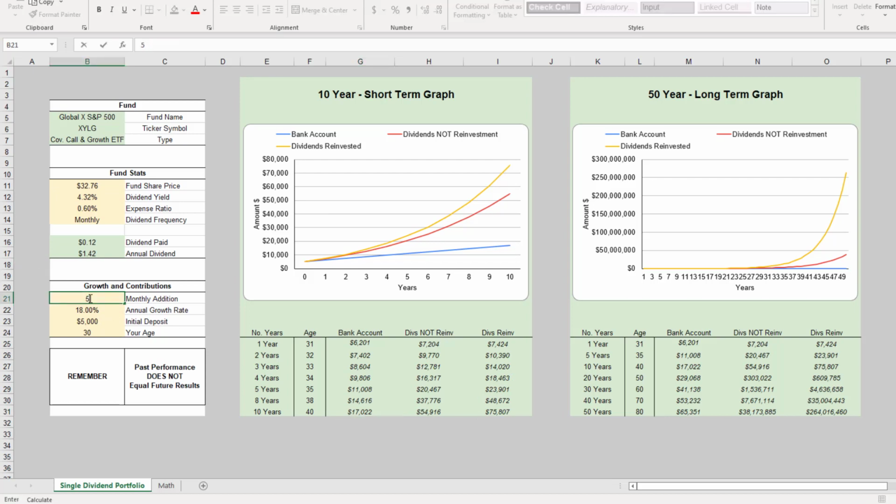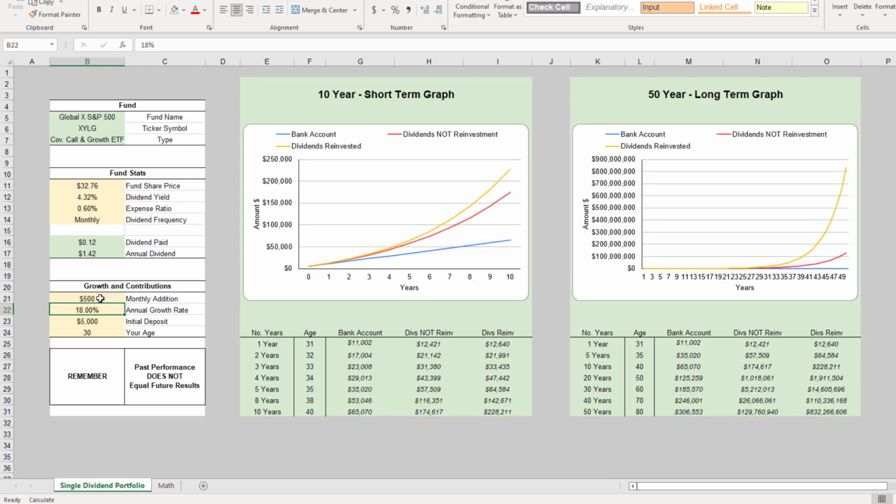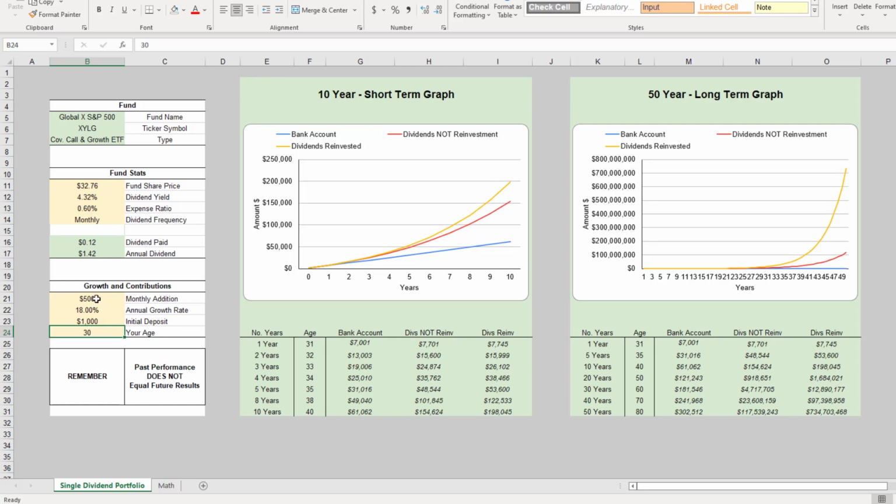If you are a little bit more aggressive and you did what Dave Ramsey said and do about 15% of your salary, that could come up to be about $500 a month for some of you, with let's say an initial deposit of simply $1,000. Your investment of $500 a month at $1,000 initial principal, 18% growth rate with these fund stats would get you about, after 10 years, $200,000.